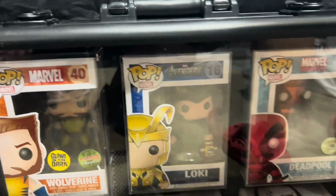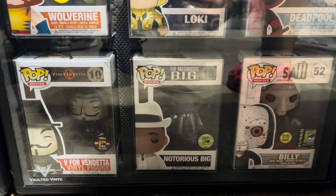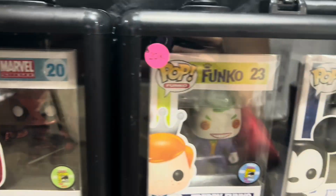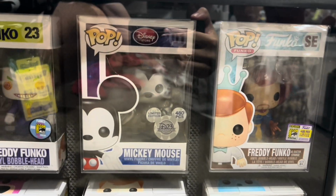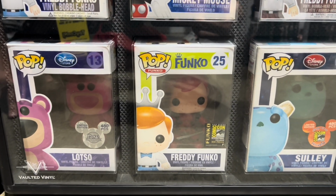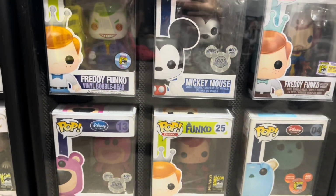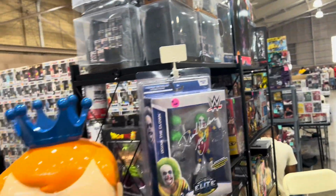He's got the Toy-tastic glow-in-the-dark Wolverine, the San Diego Comic-Con Loki, metallic Deadpool, glow-in-the-dark Billy, metallic Notorious B.I.G., Freddy Funko as the Joker, this 480-piece Mickey Mouse from D23, Flocked Lotso, Freddy Funko as Deadpool, Flocked Sully, just some crazy, crazy pieces at NJ Devil's booth, as we've come to expect. But we were just getting started with his crazy pieces, because wait till you see these customs that he has in the front of his booth.